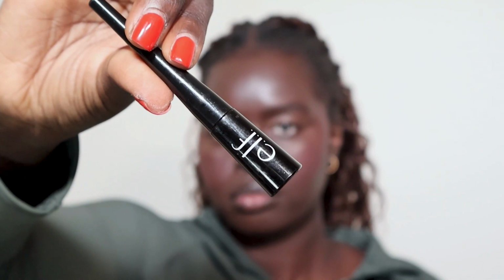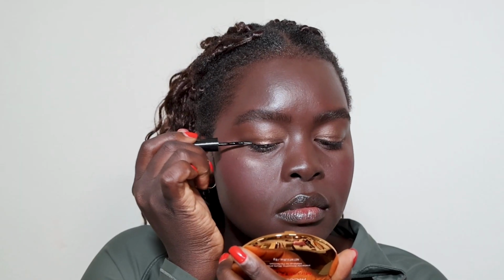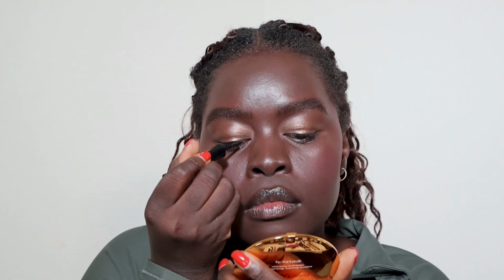Glide on a black liner on top. This will make your lashes look fuller and thicker when you apply mascara. Also, it brings out your eye color more because of the contrast.